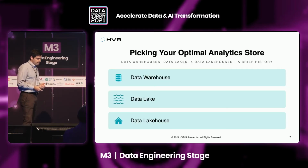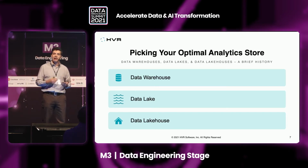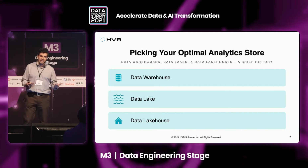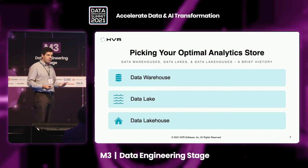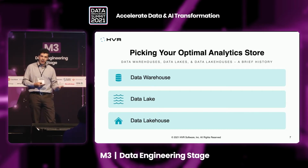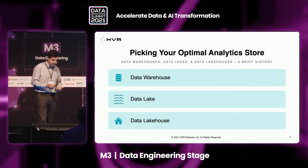And so you will be left with, let's say, 3 optimal analytic stores. The classic enterprise data warehousing still exists today, still very important today. The data lake based on Hadoop technology, a distributed file system, or the modern data lake house, which is basically the combination of these 2, data warehousing and data lake.